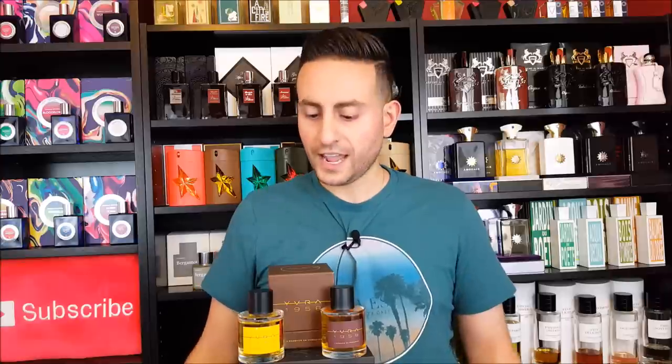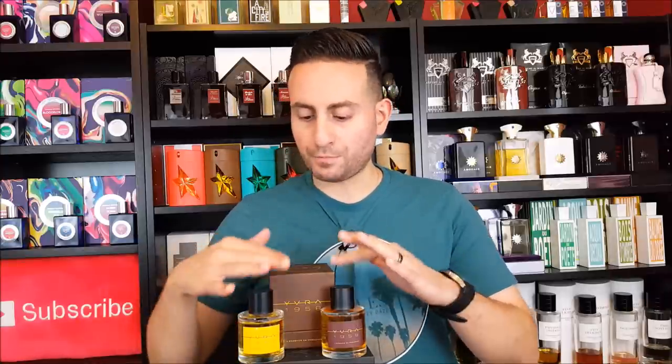As far as the company goes, YVRA, it is the initials of the perfumer, Ivo von Rechteren Altena. 1958 is the year in which he was born, and this fragrance was a successful Kickstarter campaign. I have both of them here for reference. This is the newer iteration. I find it to be a little bit darker with the inclusion of some spice notes.